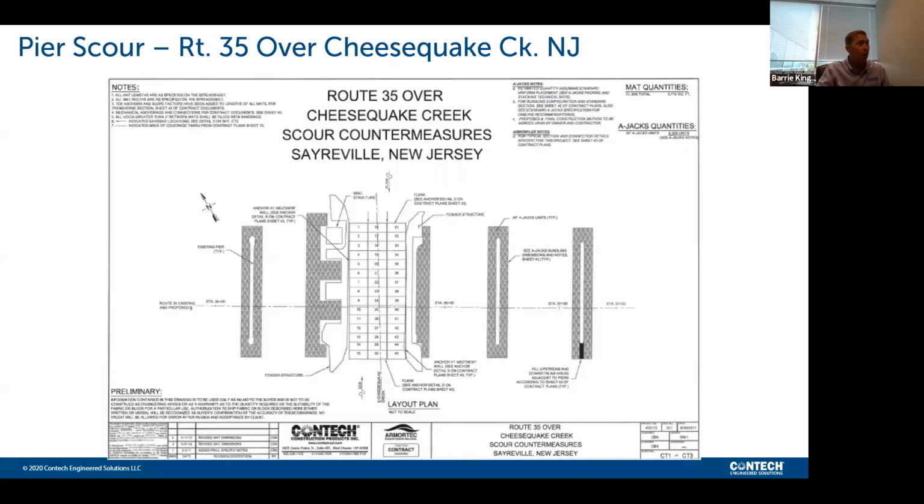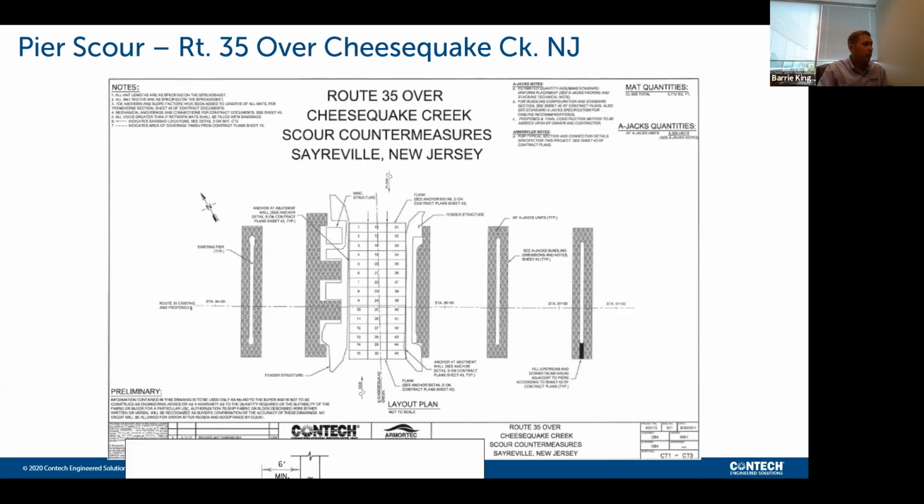And so looking at our context, this is what we put forth as our design, and you can kind of get an easier plan view there. What you're looking at in the center is the main navigation channel. And then you have your fender structures on the right and left of that to keep the vessels from impacting any of the abutments or pier bents there. So that's kind of what you're looking at in context view. I'll get a little bit more granular for you.